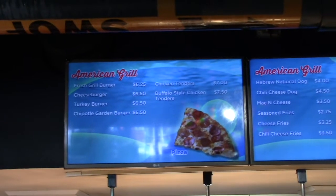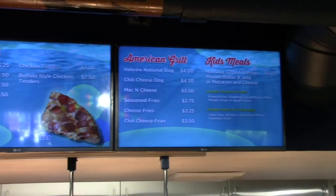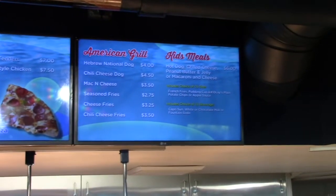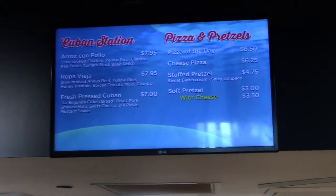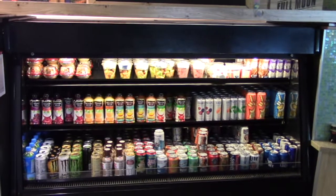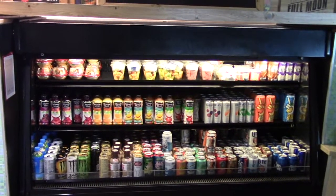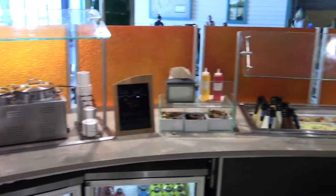Café Ray is the dining establishment here. Various types of food, from burgers and chicken tenders, hot dogs, to chili fries. We also have pizzas and pretzels. Cuban station. Multitude of beverages to choose from. Fresh fruit. You also get sandwiches or soup. You also have a salad bar.